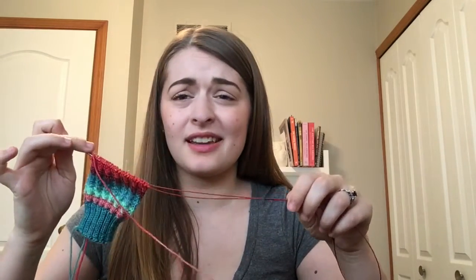So I think I started this pair last week, but yeah, pretty happy with my progress on that. I don't think I have anything else to say. So we'll get these put away.